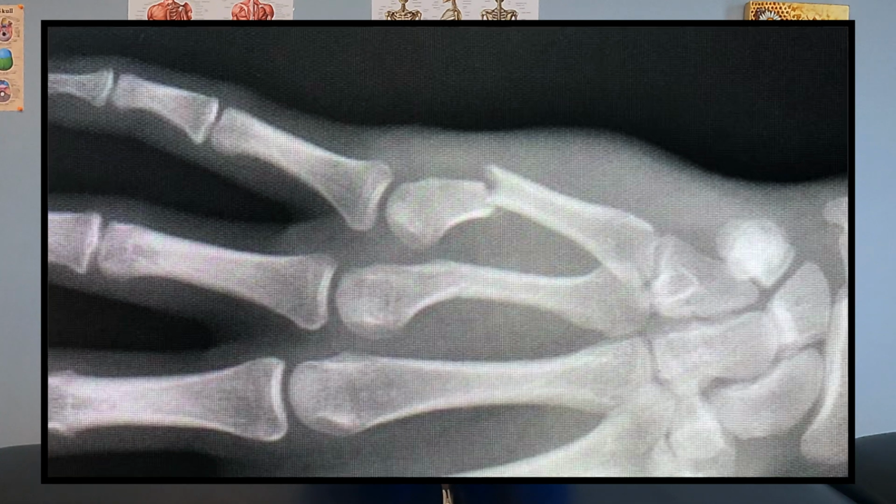Fifth metacarpal fractures are a common injury I see in mountain bikers. First, what is a fifth metacarpal fracture? It is a fracture of the bone on the ulnar side, or pinky side, of your hand. It is also known as a boxer fracture.